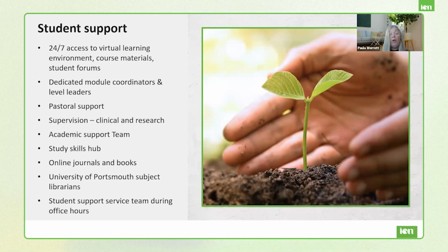The Study Skills Hub on our Rely On, which is our virtual learning environment, is available for you all the time. So you can always dip into pre-recorded webinars and different skills, and there are lots of documents and things to help you there. And then you have access to online journals and books from the University of Portsmouth. Actually, the majority of our reading list is available through the University of Portsmouth, so you don't necessarily need to spend a lot of money on textbooks, which is quite useful to know. We've also got support that we can give you through the University of Portsmouth subject librarians. And then we have other student support as well.